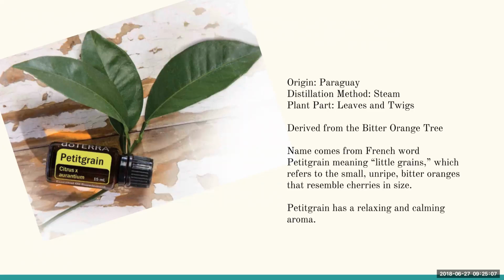And we get another oil from the bitter orange tree from the flowers, which is neroli. So kind of cool. We get two different oils from the same plant. I thought this was kind of cool. The name comes from the French word petitgrain, meaning little grains, which refer to small, unripe, bitter oranges that resemble cherries in size. And petitgrain in general has a very relaxing and calming aroma.